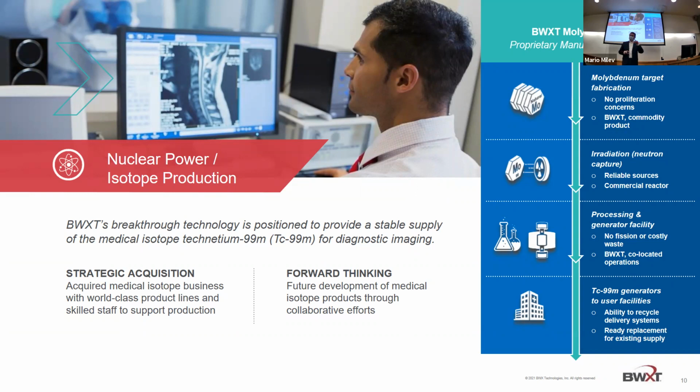The challenge is how you get that Molly 99 to the radiopharmacy. The traditional way of doing it, Brookhaven figured it out in the 50s, is that for a chemical reason I don't understand, if you take Molly 99 solution that was formed, where Molly 99 is a primary fission product from U-235 fission, it adsorbs great onto alumina. I don't know why, works great. You take a little bit of that, squirt it on the alumina, put that in a lead pig, you're done.